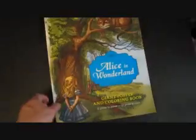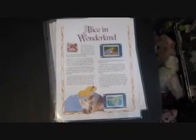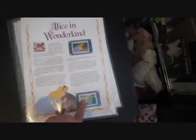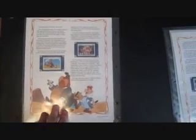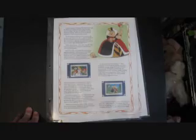So this is another one. Now there's something I want to bring up I didn't bring up when I did the scrapbook. This is one of the things I found which I really like. This is a mix of the story, artwork, and actual stamps. Now you can see the story, this part of it is definitely Disney. But it's also neat that you get a lot of the stamps. The Queen of Hearts. More stamps, more artwork.